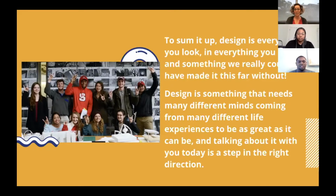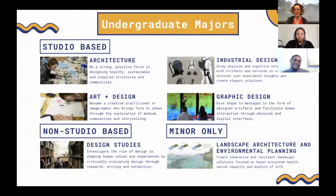Great. So just to sum up what they said, design is everywhere. So Matt and Alyssa are going to take you all through the majors that are offered at the undergraduate level at the College of Design. Before they jump into all of that, I would like to quickly introduce you to each one. So we have 6 total programs of study offered at the College of Design. There are 4 studio-based undergraduate majors. We have 1 non-studio-based major and 1 undergraduate minor option. The 4 studio-based majors, as you can see, are architecture, art and design, industrial design, and graphic design.